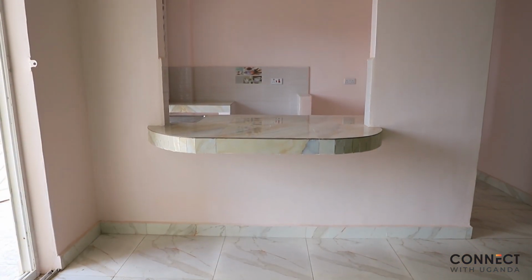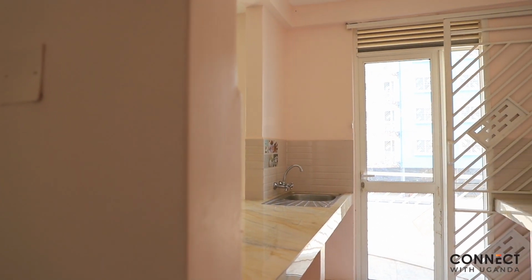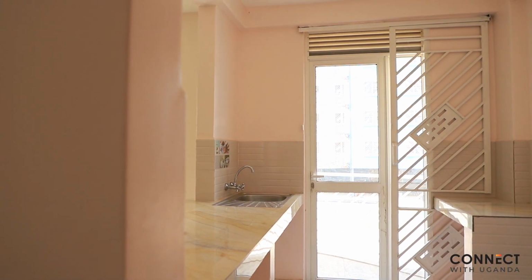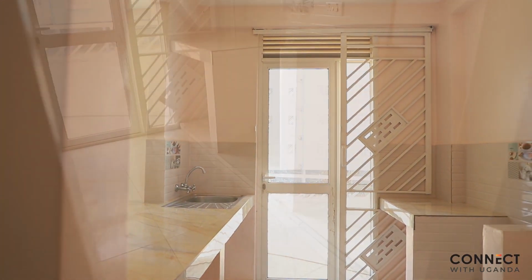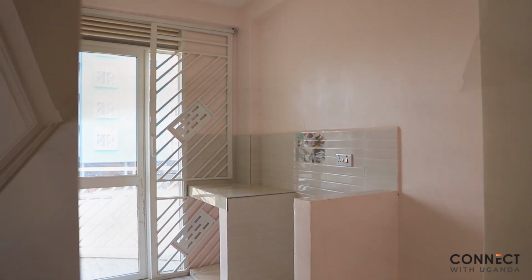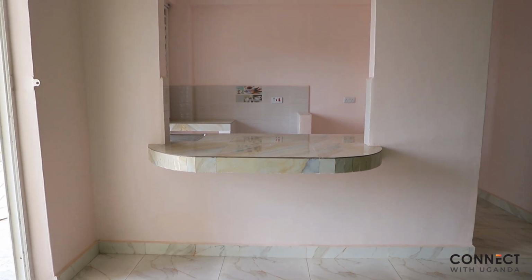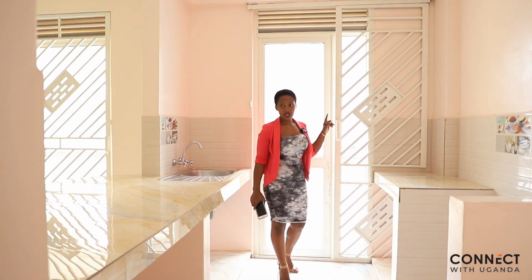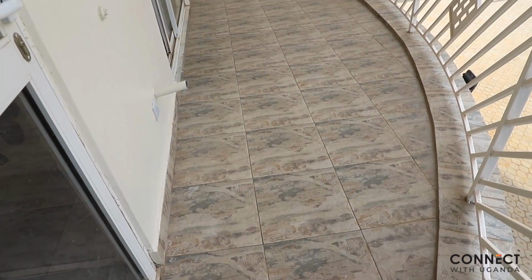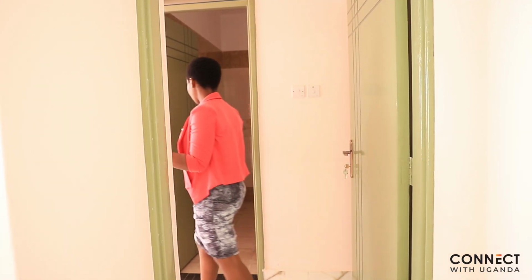The apartment features an open plan kitchen. The kitchen has the same soft color as the living room. It features spacious worktops, and a space reserved for a fridge and a cooker. And then you have the kitchen island as part of the living room. The kitchen also has a door that opens up to the balcony, and this balcony is shared with the living room. From the kitchen, you walk to the visitor's bedroom.